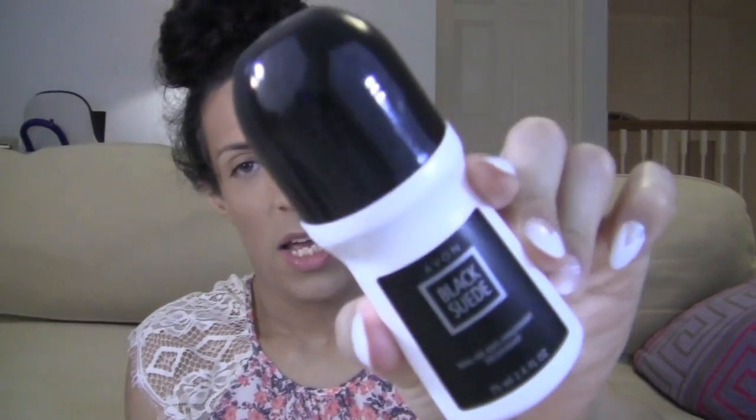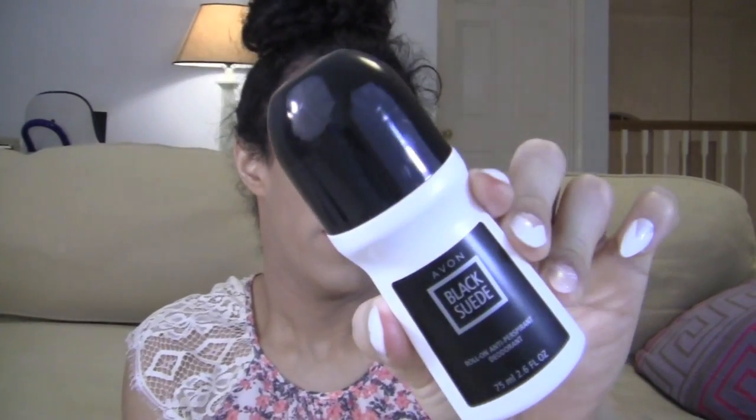This deodorant is from, I think, the Dollar Tree. Avon Black Suede, either the Dollar Tree or Aldi, or the 9 to 10 store. I don't know, one of those three. Avon Black Suede roll-on anti-perspirant deodorant, whatever it's called. Oh, I love this. By the way, the empties are coming soon, in August.